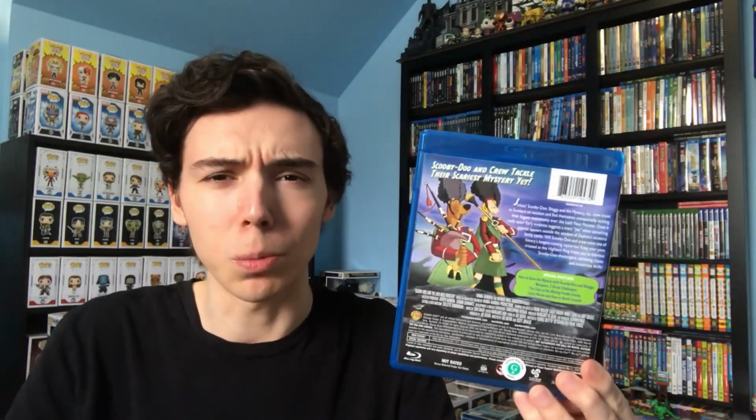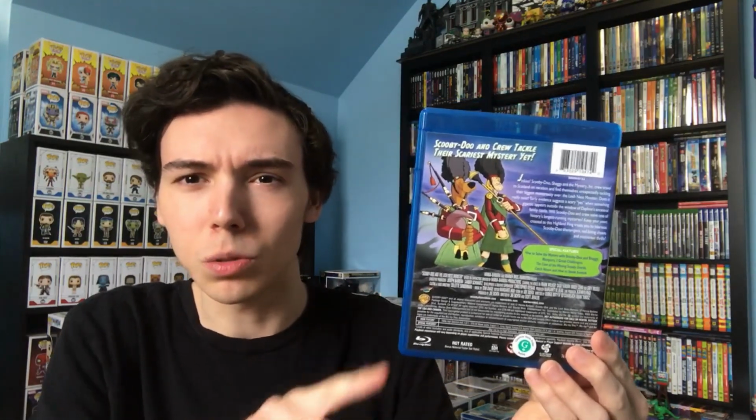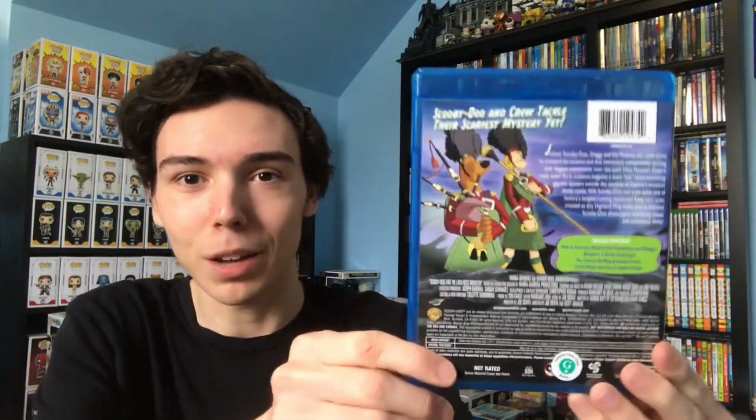I love these movies, from like what I can remember at least, and Scooby-Doo just in general. Whenever I can find a Blu-ray release of it, I try to pick it up as long as it's a reasonable price. And if it's something that's more nostalgic to me, like these films are from like the What's New Scooby-Doo sort of portion of the timeline for Scooby, so I do like these ones quite a bit.